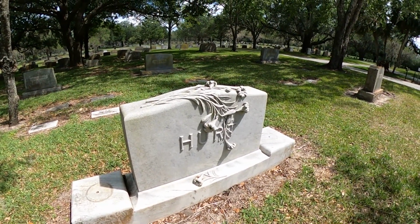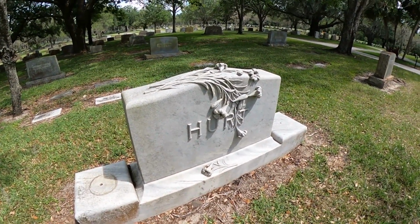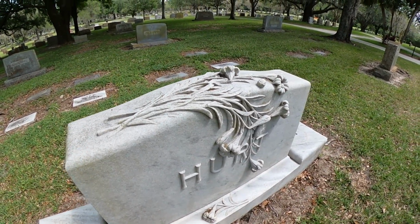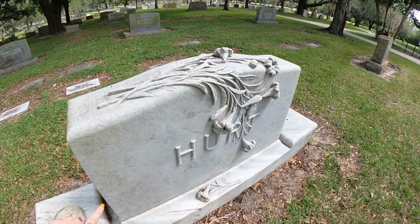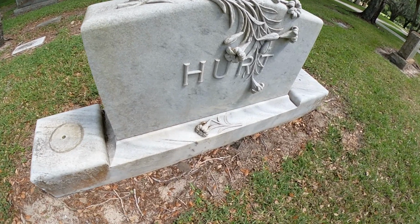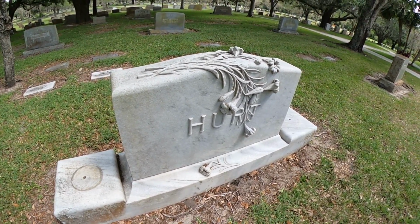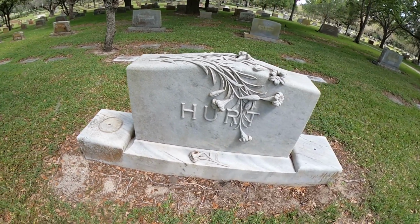This 3D flower effect that they have on the headstones, we saw some of this in Live Oak, at the Live Oak Cemetery. That's like my new favorite thing, with the raised script on the headstone, and there's just one flower down there too. It just looks so cool to me. Looks so beautiful.